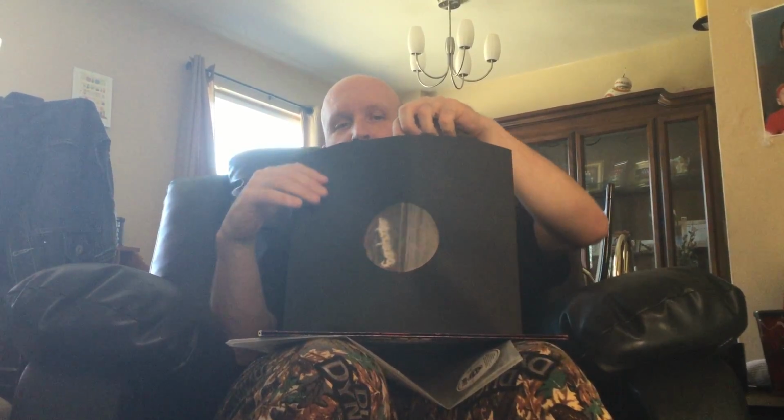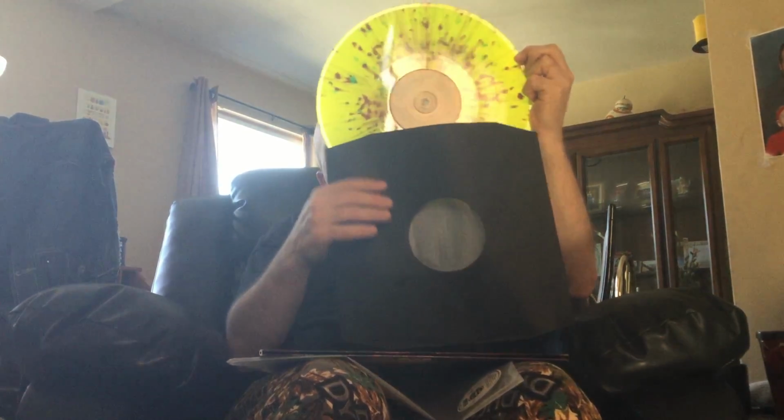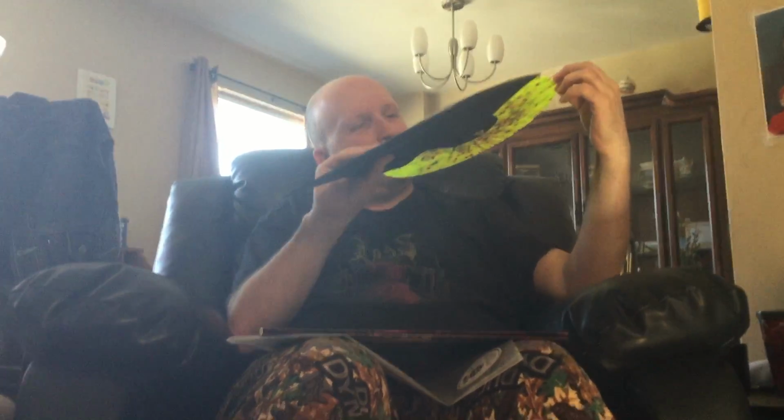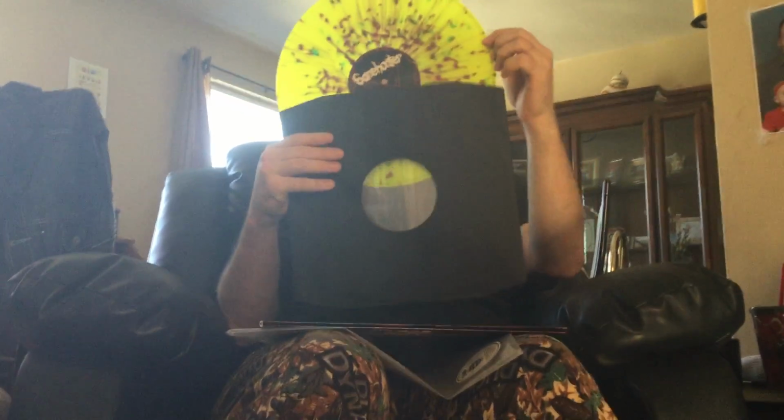However, the vinyl for this is probably one of the gnarliest things I've ever seen on wax. Look at that. It looks as if it's puking. This is gorgeous, man. Look at this shit. That is awesome. I know, right?